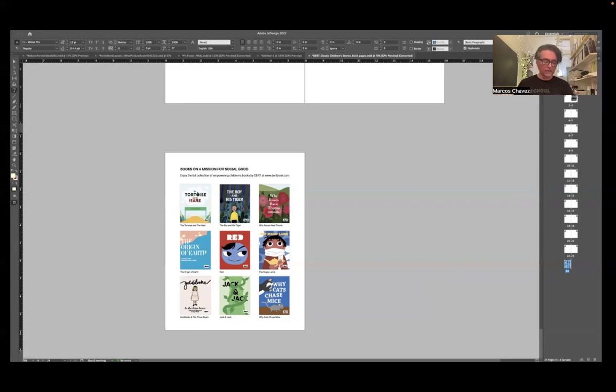And that might be a time when you do the end, and you can see here that happened with this book. There's a white page here for no reason. So just keep it divisible by 4. Your pages should be able to be divided by 4.